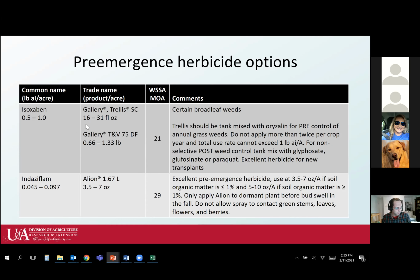Isoxaben would be another pre-emergence herbicide under the trade names Gallery or Trellis. That's good for broadleaf weeds. And what they mention here then is it's a nice product, but it might need to be tank mixed with oryzalin. So we'll get to oryzalin as a pre-emergent product later. And I don't have this in the table, but there's a product called Snapshot, which combines isoxaben and oryzalin in a commercial product. So you might just prefer to purchase Snapshot rather than buying isoxaben and oryzalin separately. I leave that to your own discretion.